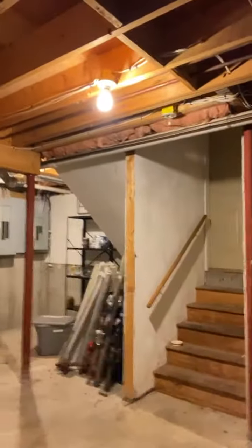Electrical looks decent, but we'll see when we try to turn stuff on. Clearly there's power here still. Water line coming in, and then you have another furnace that might not be working. So looks like we got our work cut out here for this basement.